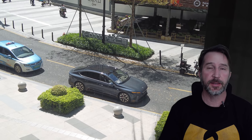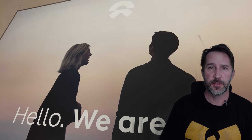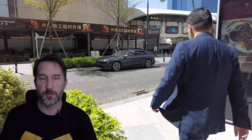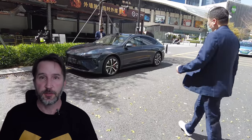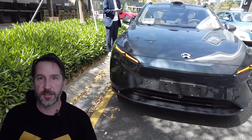I gotta say that the ET7 is 0 to 100, or 0 to 60, in 3.8 seconds. It feels fast. It feels equally as fast as the Tesla Model Y, which is 0 to 60 in 3.6 seconds. The only thing I would say is that it feels a little bit smoother, less violent on takeoff. And maybe that's because of the 0.2 seconds difference in the two cars, or maybe it's because of the really great air suspension and tuning that NIO has done with the ET7. It's fast, you feel it, but it's not quite as much of a punch to the gut like the Tesla is.